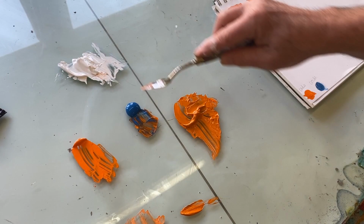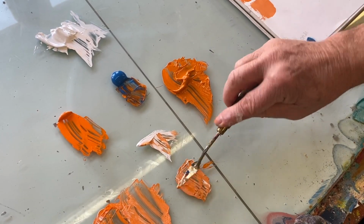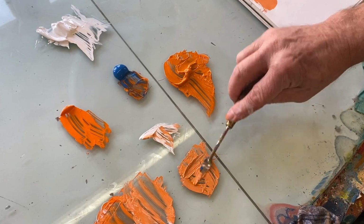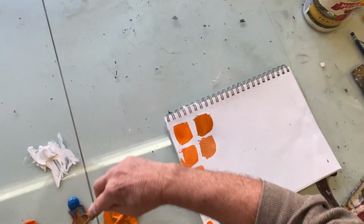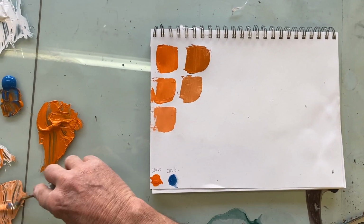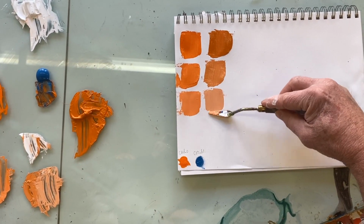So all you need to do is put a little bit aside here, bring some white over. And again, for this demo, I'm just going to do it twice. You could add white 3 times if you want, or even 4. Some people really like doing that, because when you add white, you get a whole different host of colors. So there's once, and now twice. This is how you get to see what's possible with this family of color.